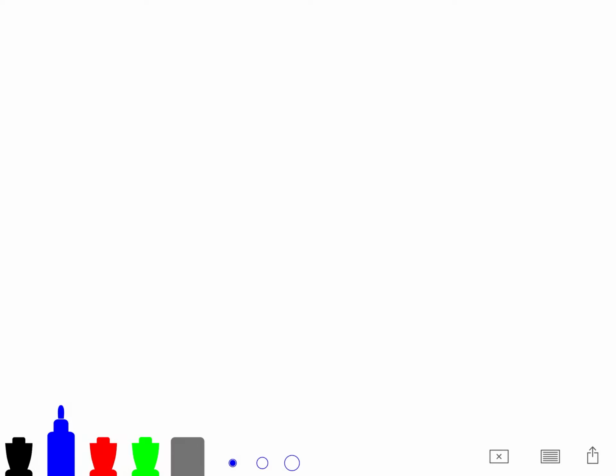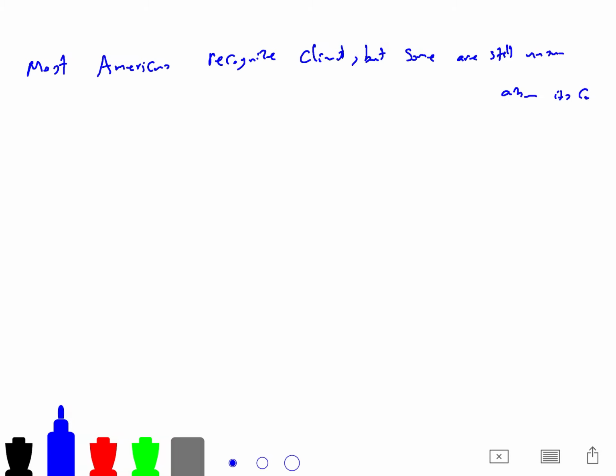So as the model processes each word, self-attention allows it to look at other positions in the input sentence for clues that can help lead to a better encoding for this word. So attention is just a map from input to input. For example, I wrote a sentence: "Most Americans recognize climate, but some are still unsure about its causes."